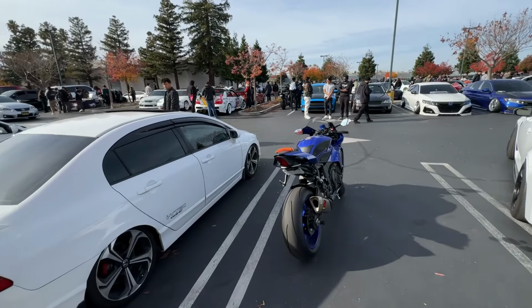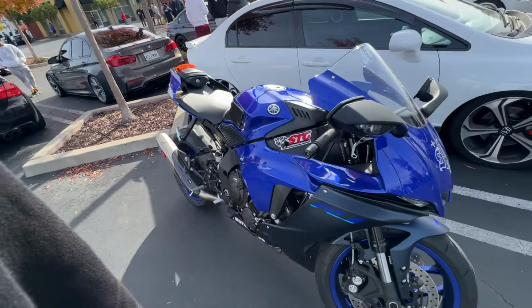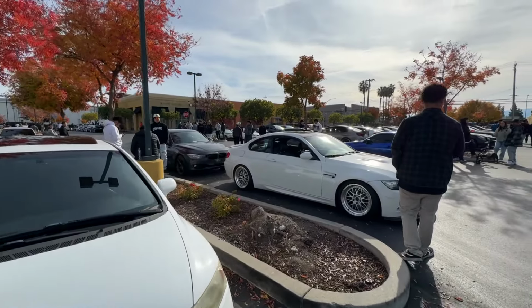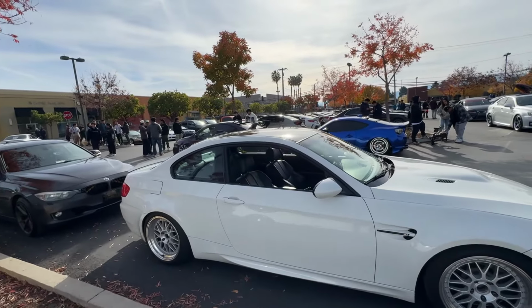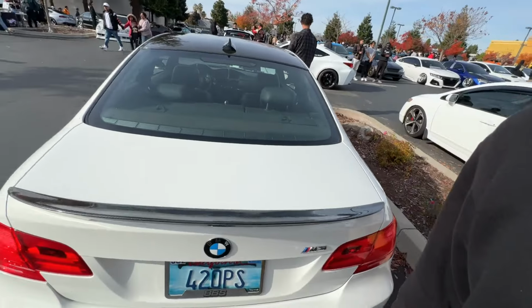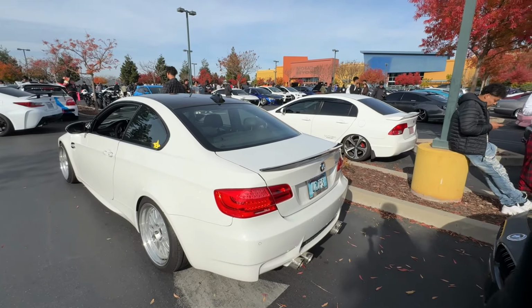Another R1. Sick. Got the RCF rolling in. E92. Another one. So many E92s out here. But I ain't even mad. Always appreciate the E92. Hearing these leave is gonna be the best part.